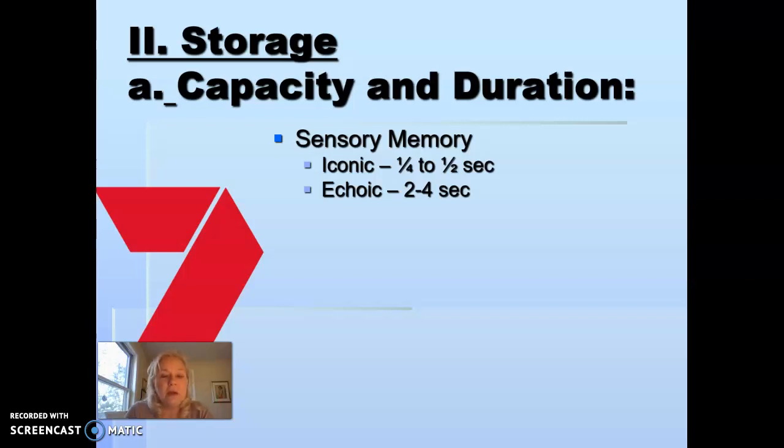That's because our iconic memory lasts about a quarter to a half second, and that's how long you have to try to put that memory from your sensory memory into your stage 2, which is working or short-term memory. Your echoic memory lasts a little bit longer, say 2 to 4 seconds.